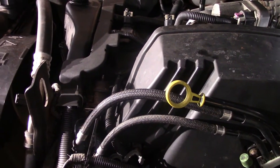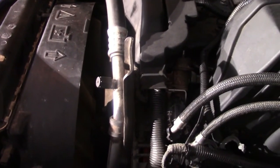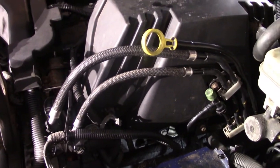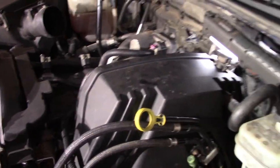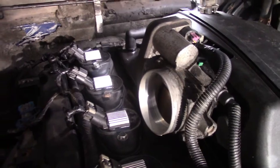Got that on, then I put the alternator back on, tighten those three bolts up. Then I put the serpentine belt on. I needed an extra hand to help get that on. Got that back in place. That's great. Then I did the throttle body, got the throttle body on. I put some oil on that gasket. I did not change that gasket. Hopefully I did not damage it. We'll see. That's the throttle body right there. So things are looking good.